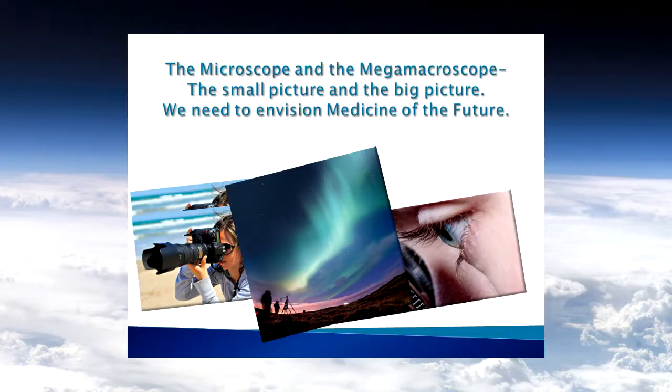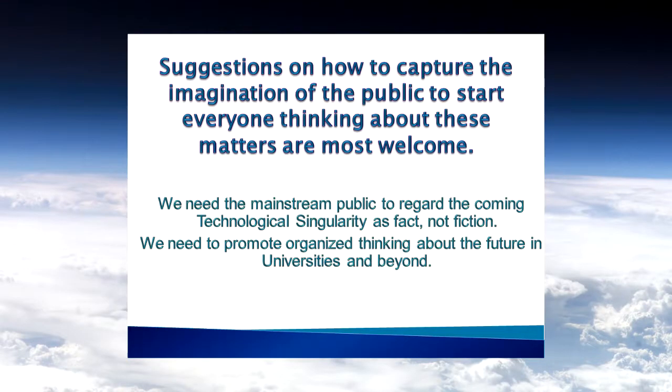So you may know that in my regular day job, I'm a pathologist. I use a microscope. I look at very tiny things and make the images of them big. We need to do the opposite in this course. We need to look at the world out there, the great big world, and try to make sense of it. Try to figure out what the future will really be and how it will affect both us and the rest of the human race. So I would welcome your suggestions on how to capture the imagination of the public to start everybody thinking about these matters.